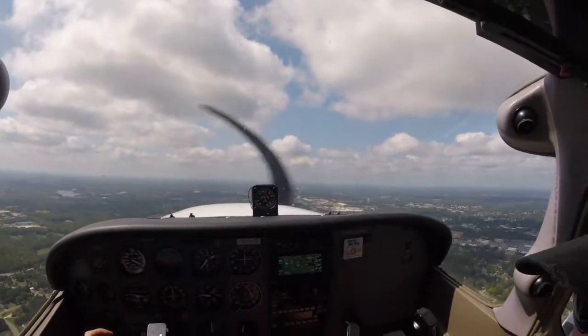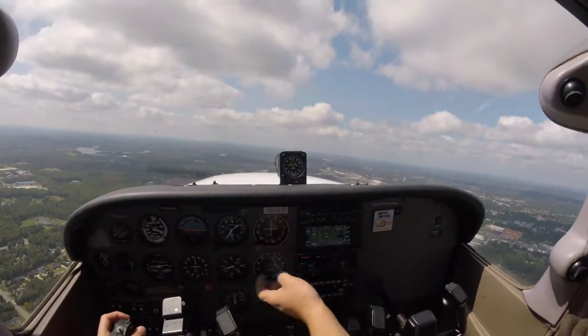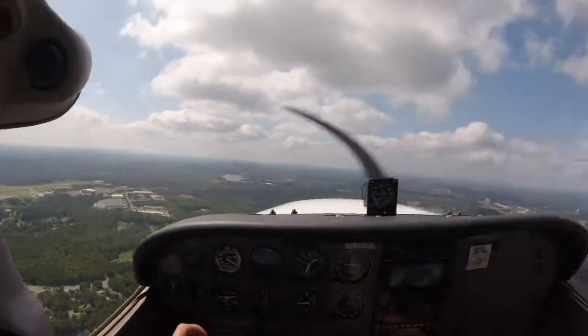Burlington traffic, Sky 328 crossing runway 6 at Golf, Burlington. A little bit more throttle, 2100 will hold us at that 1600 a little better. Traffic, speed traffic departing to the northwest, Burlington, making a left turn out.